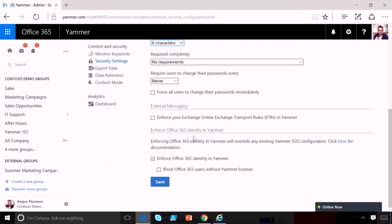Okay, how does that work? So you can come in and you simply just tick this box. The other thing that this actually does, which is quite unique, is previously, when Yammer was connected to an Office 365 tenant, it was just on for everybody. You couldn't control it at a per user level. Right. So now, once we enforce Office 365 identity, we can now control this via licensing as well.